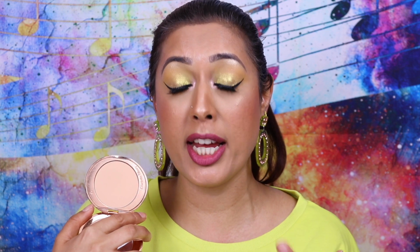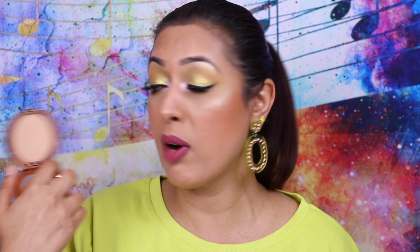But I also use this on my under eye area sometimes, depending on how hot and humid it is outside. I've been using it under my eyes also in September because, like I said, it's been quite humid. But overall, this is a holy grail of mine, and I continuously purchase this all the time. These tend to last me 2 to 3 months of daily use, which I think is pretty good.